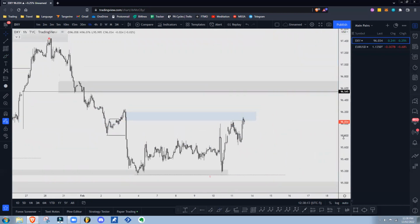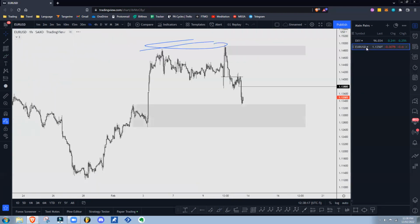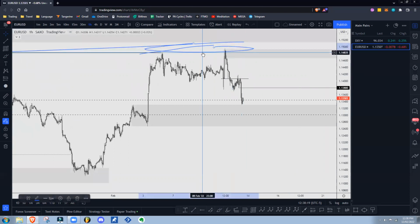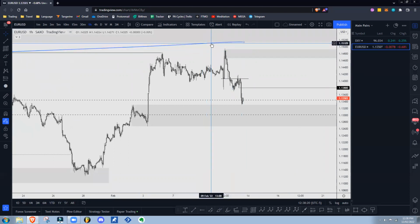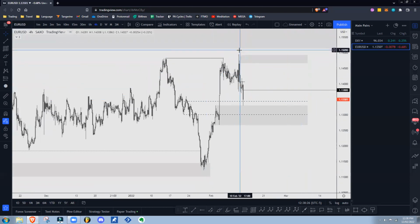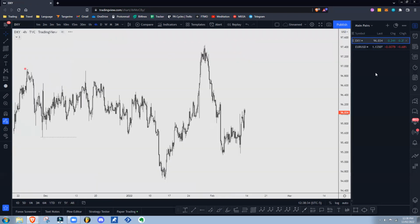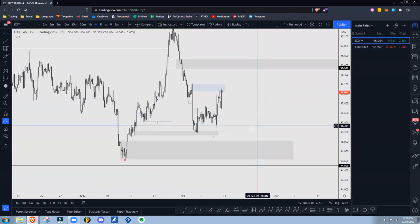But this is essentially how I do my top down. I start off with Euro or I start off with the dollar index, depending. Sometimes I do dollar index, sometimes I do Euro. To me, it doesn't matter, as long as I do both of them. I start off with that, and then I just mark out the key zones that are relevant for the coming week.